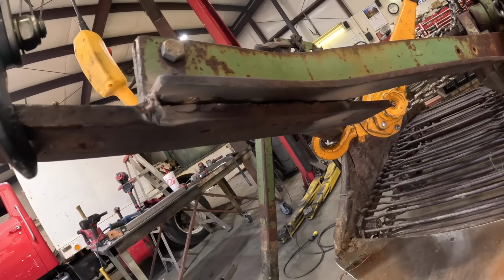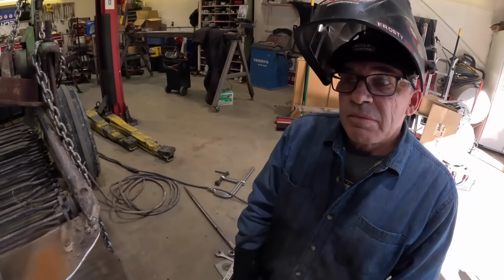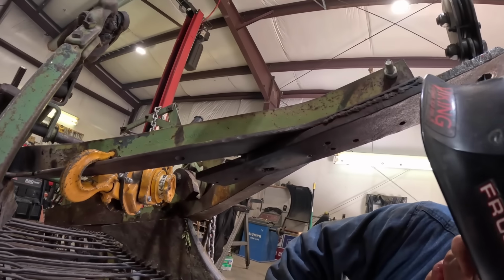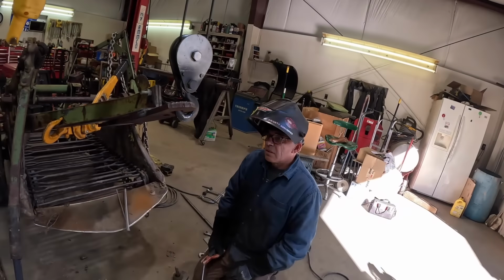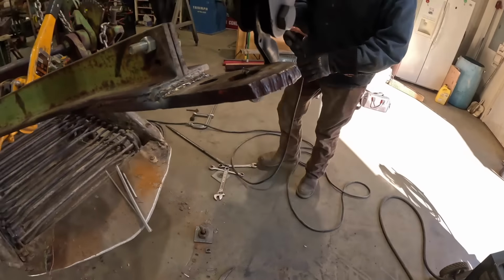Nice. There was some weld there at one time, just in the wrong places. Wrong spot, right? Oh, we'll have to finish this one too. Just for future reference, that'll help it to not twist so bad. Yeah. And then right over the top. That's a big gap. 60 pin at first.